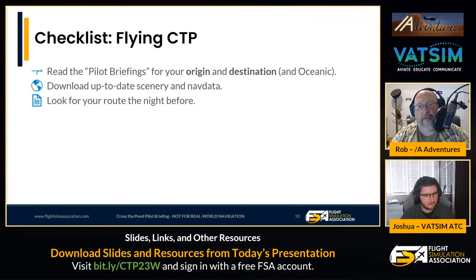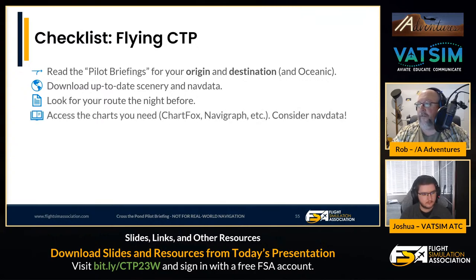The route should be emailed to you the night before, or if it's not emailed, it'll be on your booking. So you go back to ctp.vatsim.net and the route that they want you to fly will be right there. Just use that. Get the charts that you need. In the U.S., they're all freely available through SkyVector, but outside of the U.S., ChartFox, or if you have a Navigraph subscription, that's a great resource. Consider a subscription. It's not mandatory to fly on VATSIM, but it's a great resource, especially for this event.